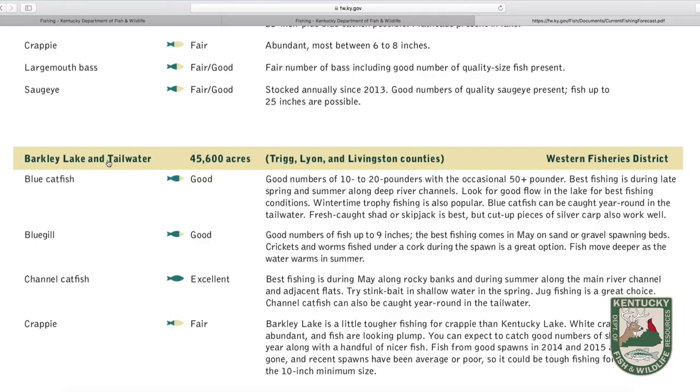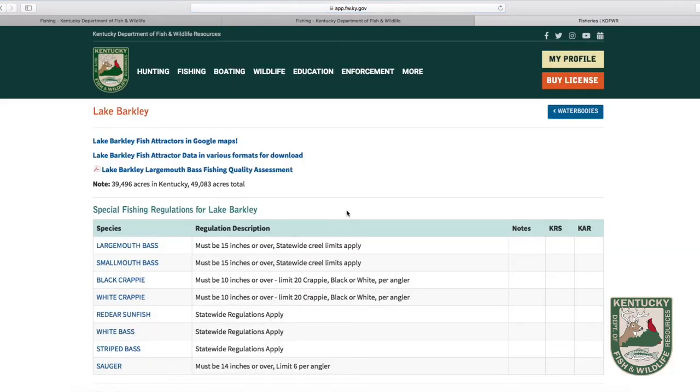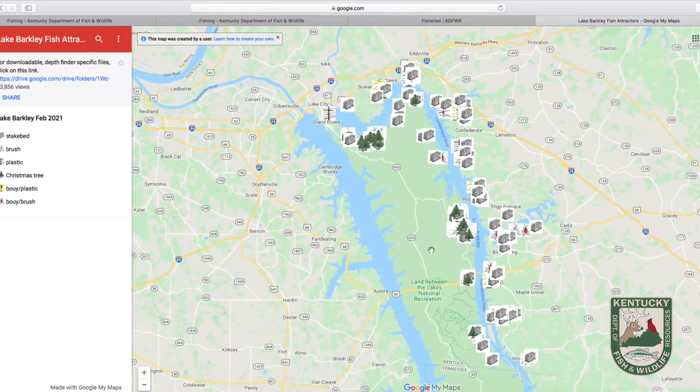But one of the things I've found that's the neatest about the updated version of the fishing forecast is if you click on Barkley Lake and Tailwater, for example, it brings you to the page that's on our Find a Place to Fish page, which is a wealth of information for people planning a fishing trip. So on here, if you click on Lake Barkley Fish Attractors in Google Maps, you have an excellent map showing stake beds, Christmas trees, some of the plastic artificial habitat that lasts a lot longer, pallet stacks and other types of habitat.